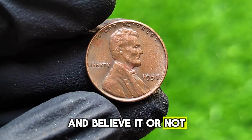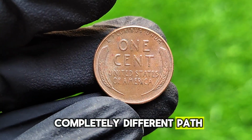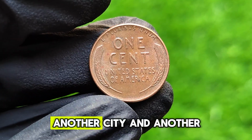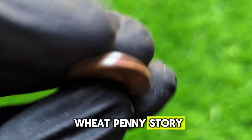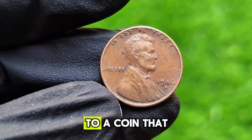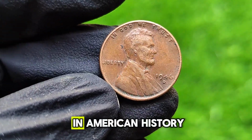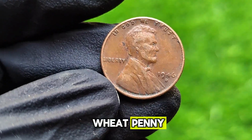And believe it or not, the next coin in today's journey followed a completely different path. A path connected to another year. Another city. And another chapter of the Lincoln Wheat Penny story. The 1946 D Wheat Penny. Now the story moves backward in time. To a coin that entered circulation just after one of the most important periods in American history. The 1946 D Lincoln Wheat Penny.